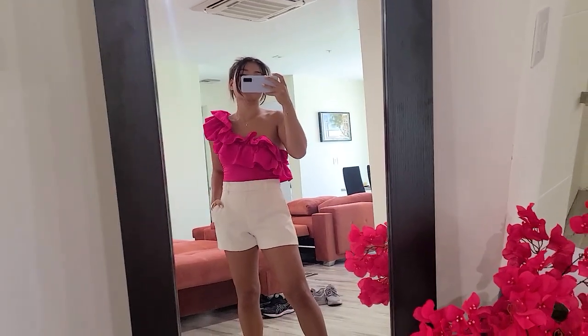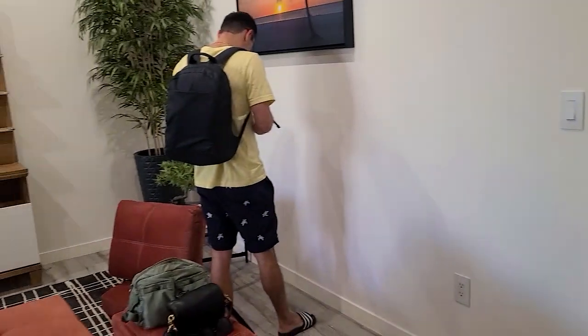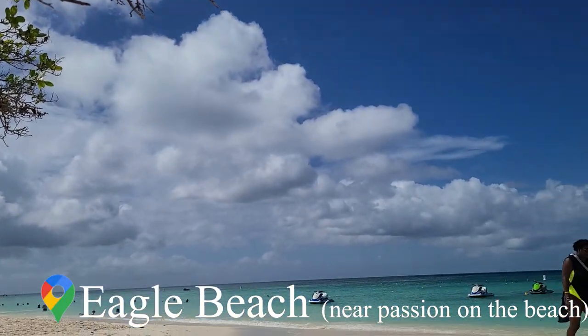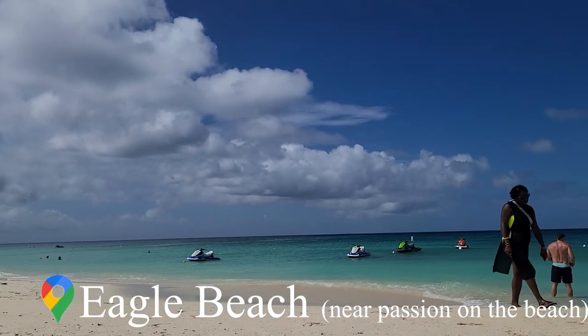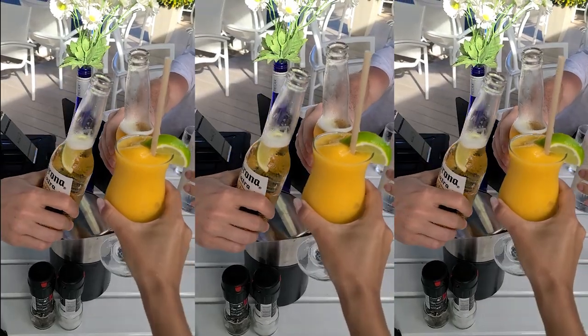And next day again, this is my favorite bathing suit, Andy hiding. And we went back to Eagle Beach, but near Passion on the Beach, so it's a little bit more like northern Eagle Beach. And we had food while watching the World Cup.